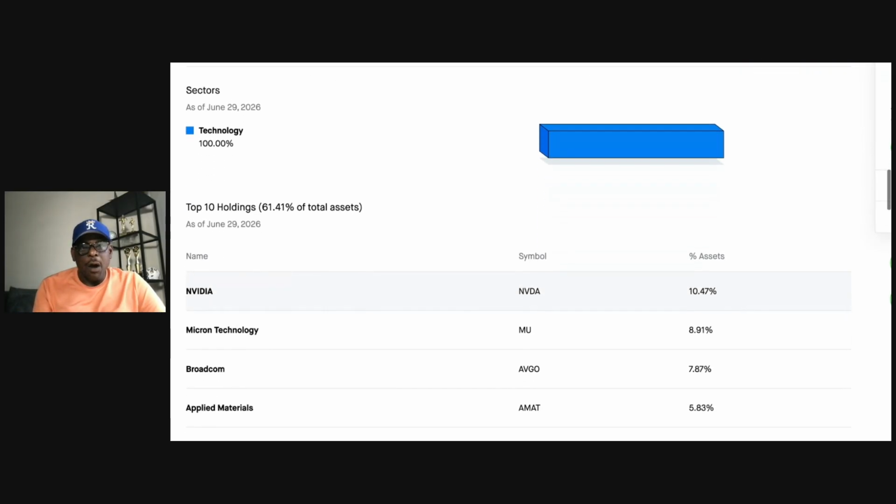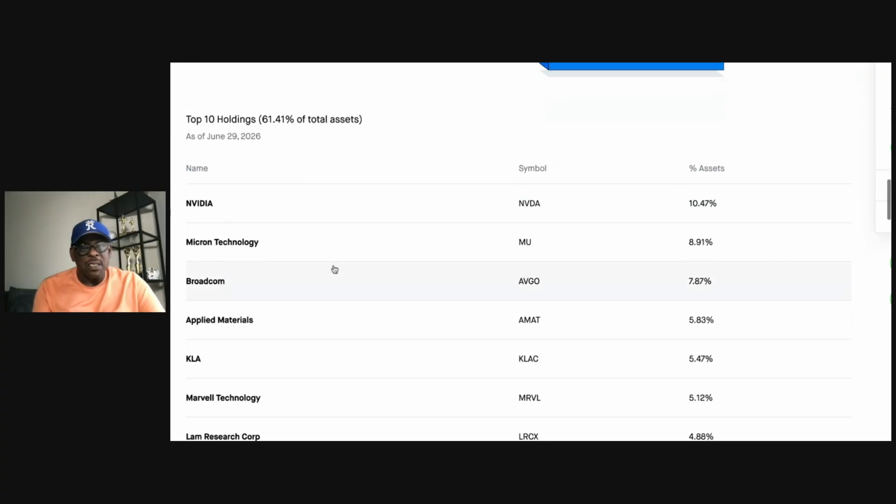The top 10 holdings make up, I want y'all to see this. This is huge. It's only 33 of them. So 10 of them make up 61% of the ETF. The other 23 stocks make up 38 point something percent, 38.59%.